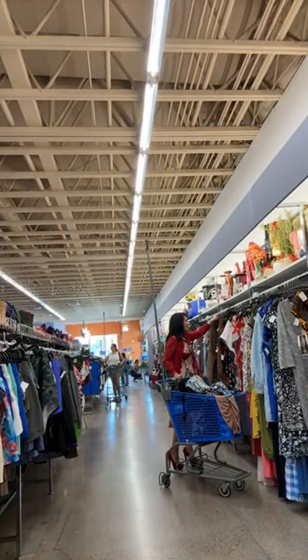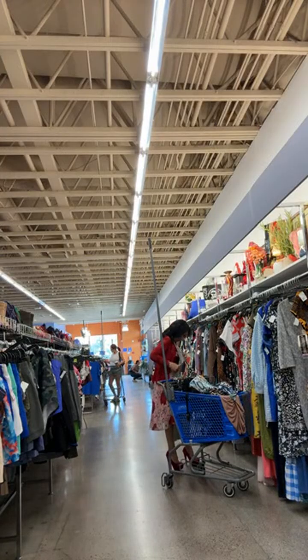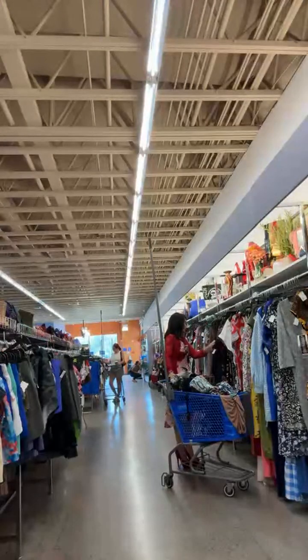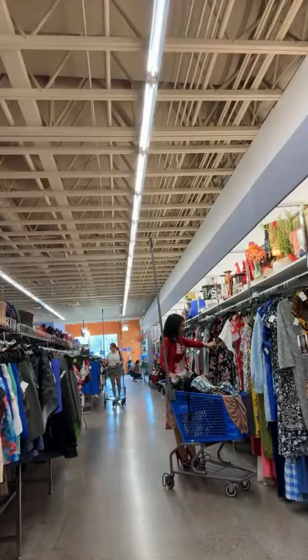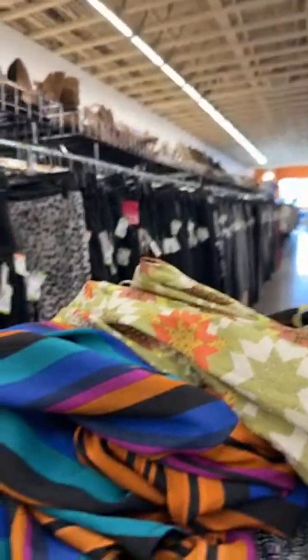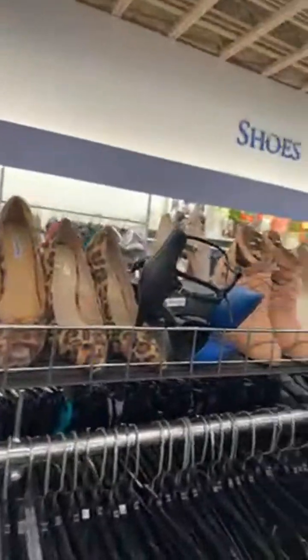Okay. So that was it. Nothing major today. As you can see, I'm just perusing the large section to see if anything jumps out. And nothing. Ooh, okay. So my second normal stop is the shoes. How they have their shoes here is it's just at the top of all the different places. So it's like going down this way.